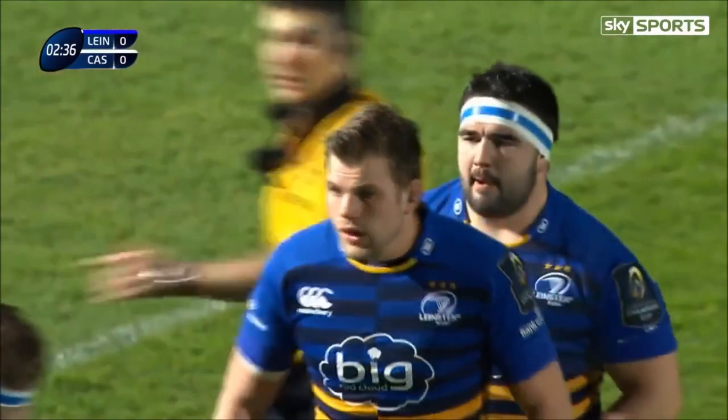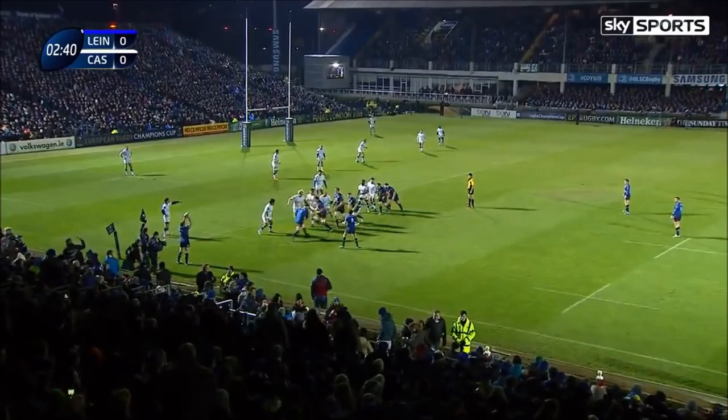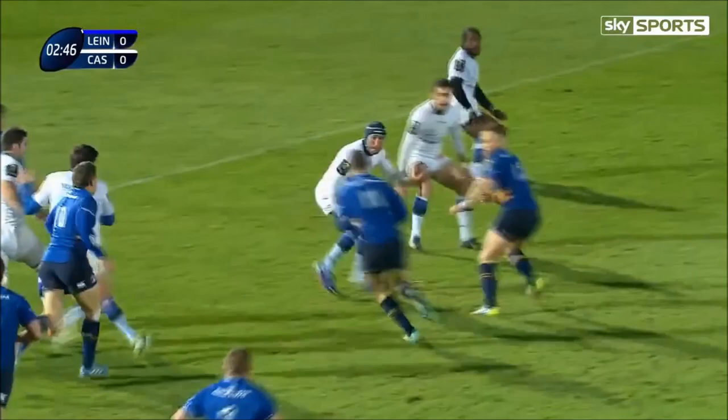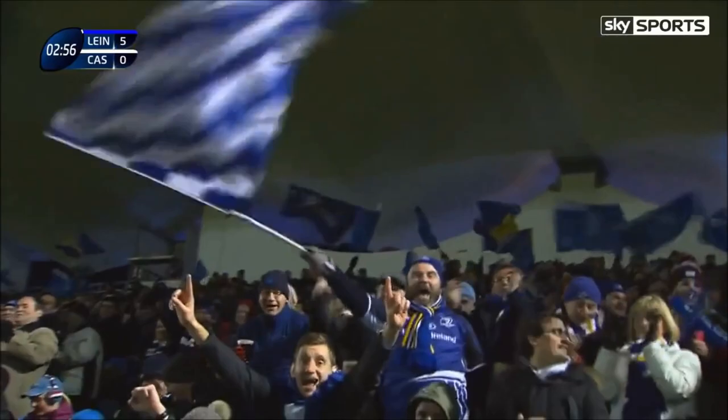Obviously, as we've seen, the line-out set piece will be critical as well. They've got big Devon Toner. Up goes the spaghetti monster and takes his first line-out. And into the line comes Dave Kearney. He's cleared through. Here is number one for Leinster. And the men in blue are on their way in style.